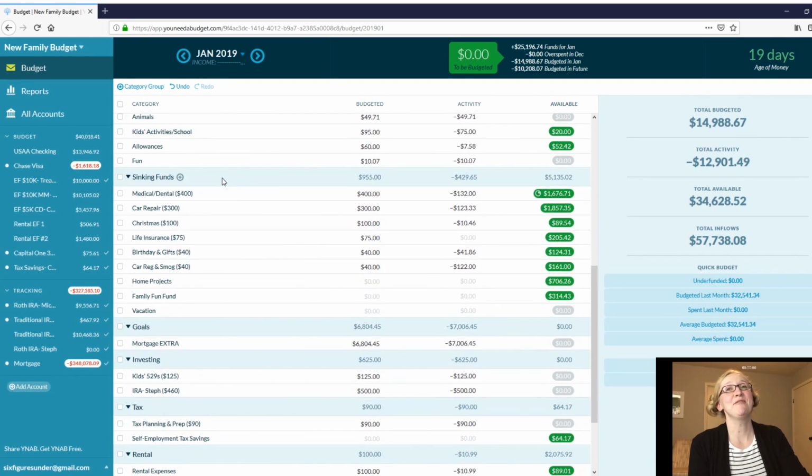These are our sinking funds. They're great. We put money aside each month and it just gathers here in this pool, and when we need it, we use it. If we don't need it, it just moves over to the next month so that it's always there when we need it. For medical and dental, we're putting $400 a month.